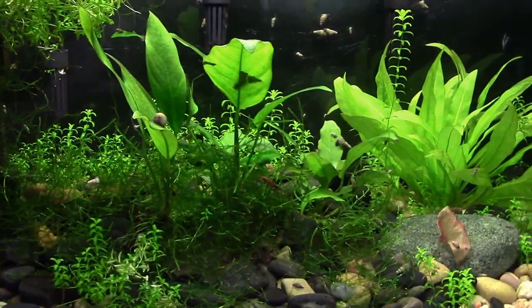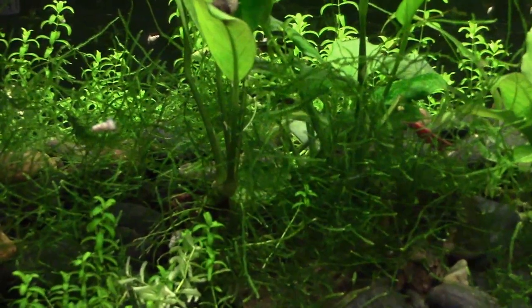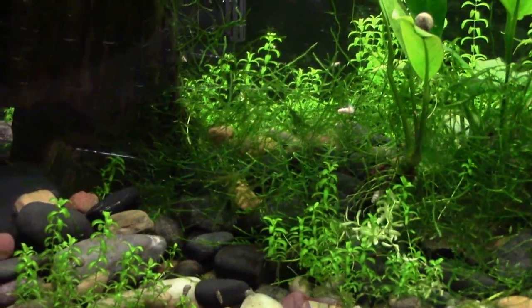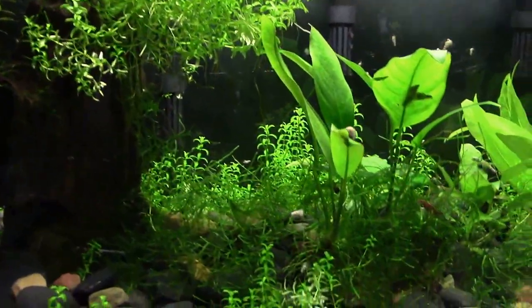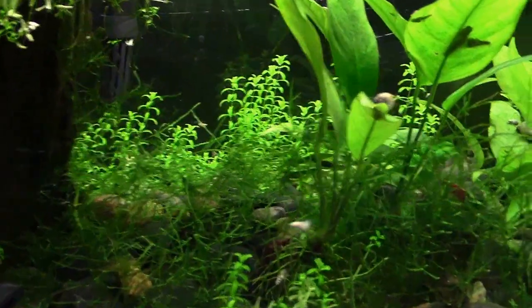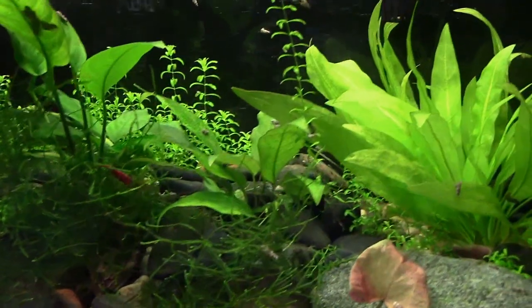And what I've been doing is feeding this tank as much as I can with the algae wafers in hopes of getting the red cherry shrimp to repopulate this tank. They did very well when they were living with Mojo and they started to breed. And I moved almost the entire colony into this system. So they're in here. They've spread themselves out.